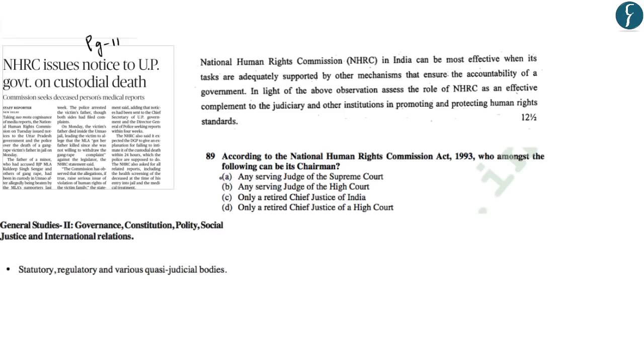Now if we come back to this question that was asked in prelims, according to the National Human Rights Commission Act 1993, who amongst the following can be its chairman? And from our discussion, we know that the correct answer will be option C, that is only a retired Chief Justice of India.